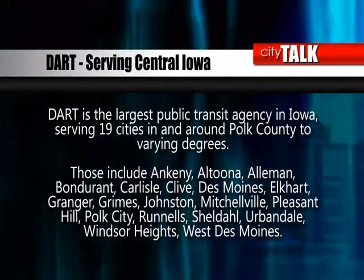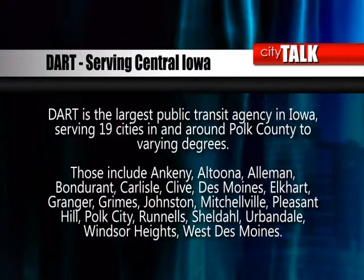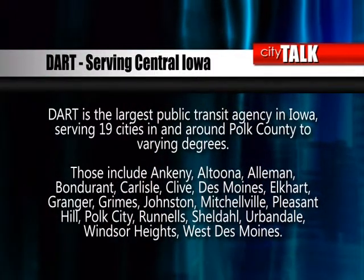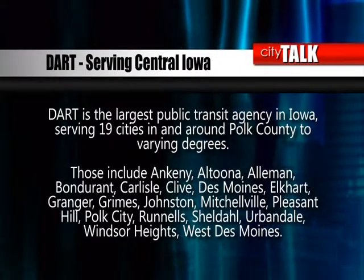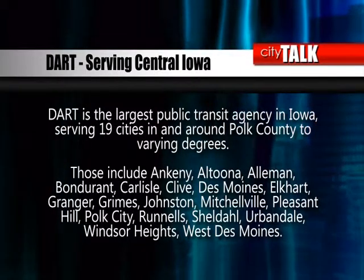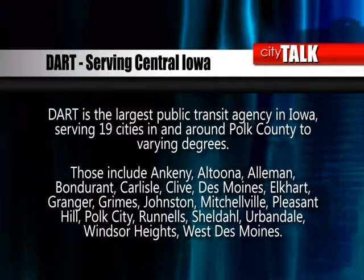As a regional service, we know you serve most of central Iowa, but can you kind of go down the list of what communities, because you've mentioned some communities a little further out that I had no idea DART serviced. Well, if it's all right with you, I'll just read off the list in alphabetical order. We've got Ankeny, Altoona, Elkhart, Bondurant, Carlisle, Clive, Des Moines, of course, Granger, Grimes, Johnston, Mitchellville, Pleasant Hill, Polk City, Runnells, Urbandale, Windsor Heights, West Des Moines.